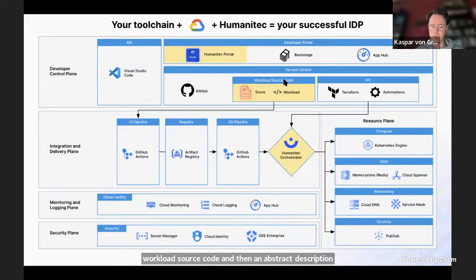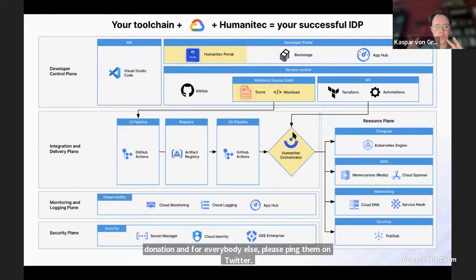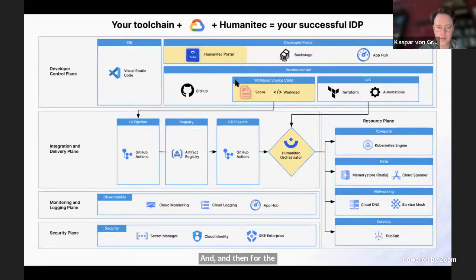with Score, an open source project we've just donated to the CNCF. If anybody from the CNCF is listening, please accept the donation. And for everybody else, please ping them on Twitter. And then for the platform source code, we have pre-baked Terraform files, resource packs for Google, etc. Integration delivery plane, CI pipeline, and then the orchestration system, which is essentially a graph-based backend for platforms. We can cover that in a second. But then obviously monitoring and logging, security, etc.